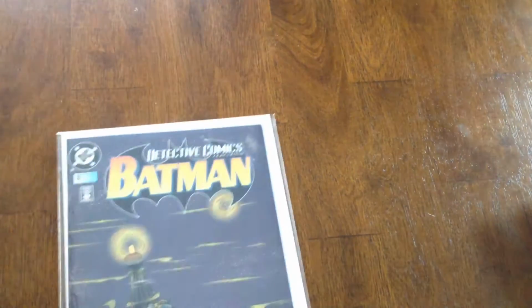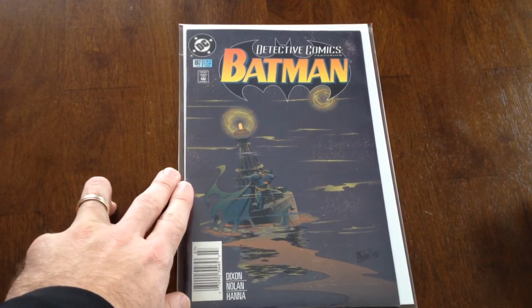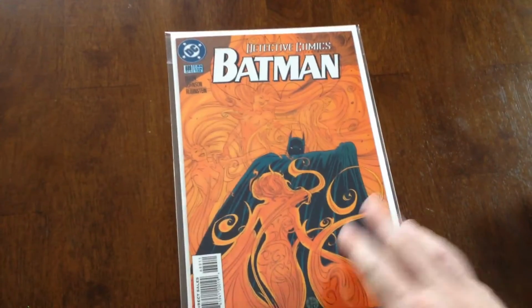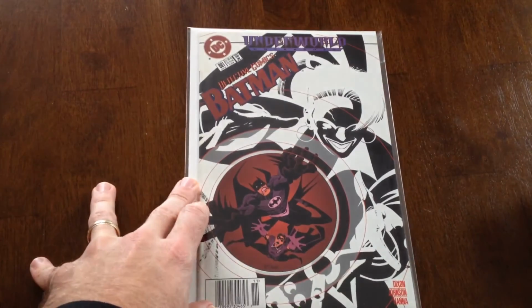Then we have issue number 687, Dixon, Graham Nolan. Nice Nolan cover right here. Sure, the cover is really not doing it any justice. Firefly issue. This is issue number 689. Then we go on to the Underworld Unleashed, with issue number 691. Another Chuck Dixon issue.